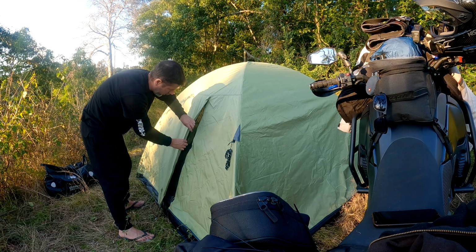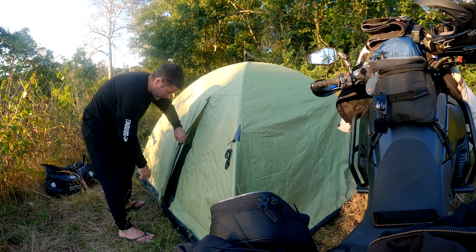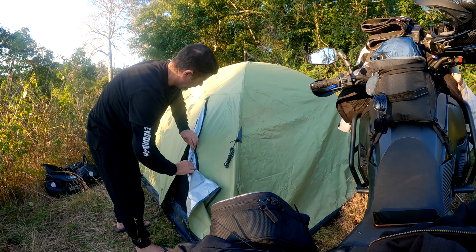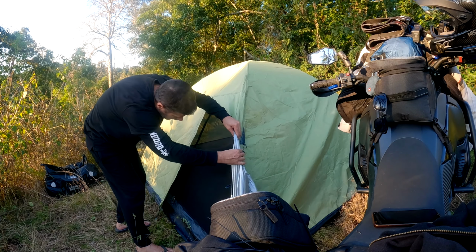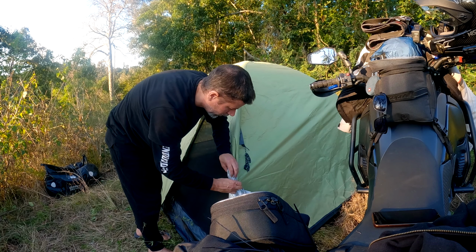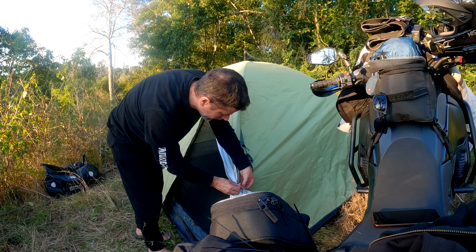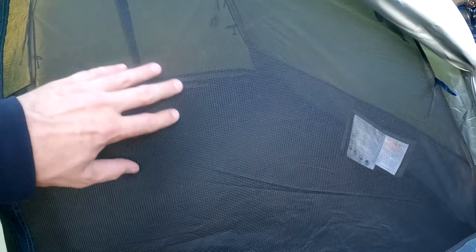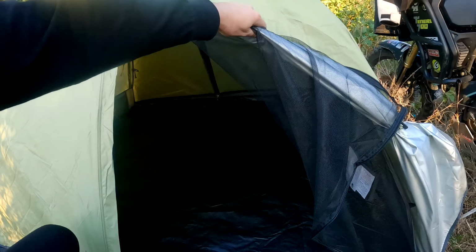Alright, so you've got Velcro rain flaps on the zips here. And there's little toggle clips on the side here to hold the doors back if you want to. I don't know if you can get a real idea of that mesh, you see through that. Anyway, welcome to the Oztrail Flinders 3-person.